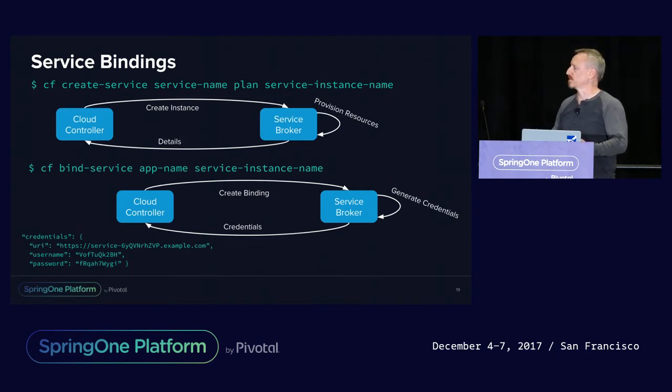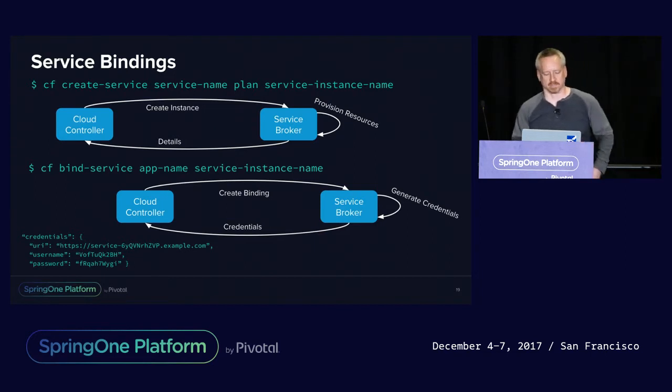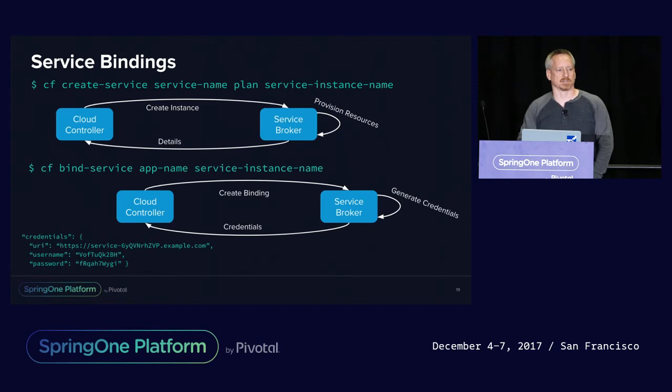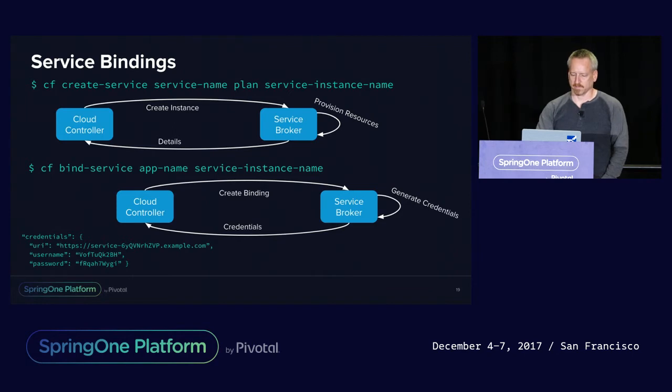What most service brokers do in the case of creating a binding is just generate some credentials, that is, the information that an application would need to connect to the service. So in this example, down in the bottom corner here, you can see this little bit of JSON, which is this credentials hash. That's typically the sort of thing a service broker would return back to the cloud controller. It may be a JDBC URL if it's a database. It may be about anything. In this example, we're just using a simple case of a URL with basic authentication, a username and a password. So that's kind of service broker and service binding 101 there.